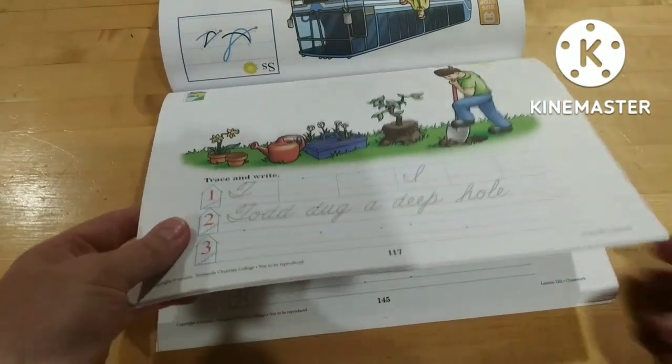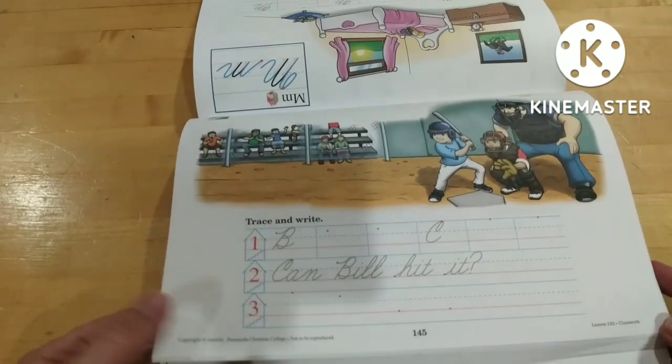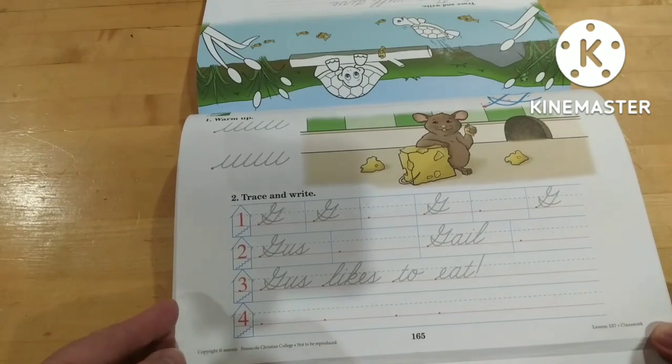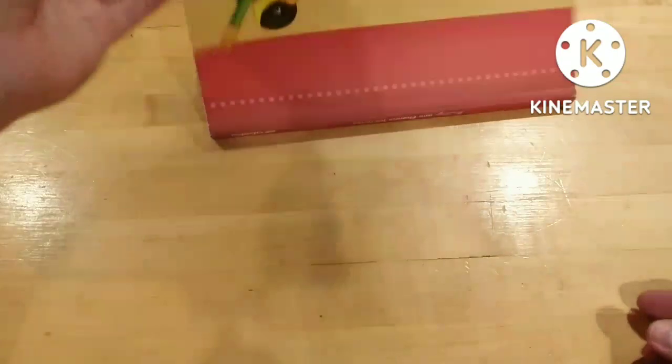When we are done with this, I believe we're just going to switch right over to The Good and the Beautiful, either book 3 or book 4. We'll have to see where she tests in, and that will be cursive sentences and such. So that's what her cursive looks like.